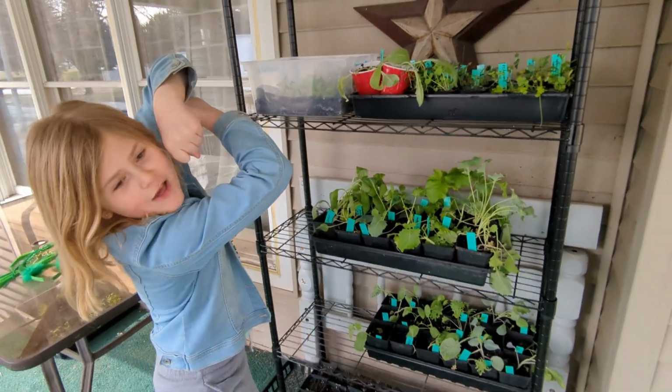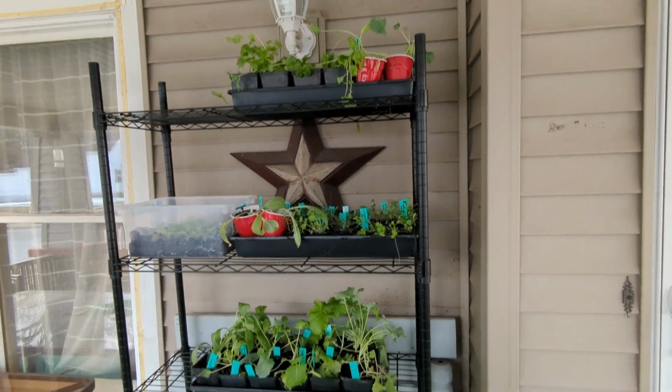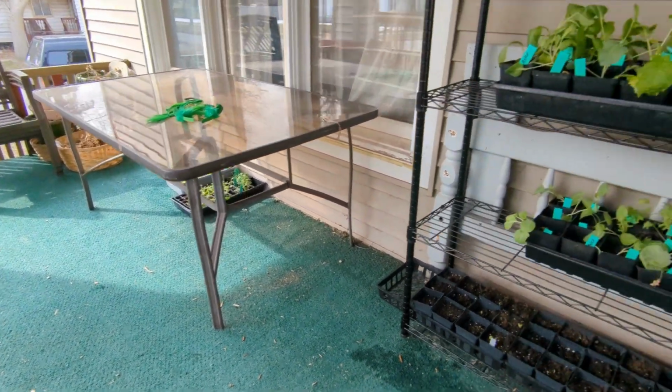And this is our wall of fame. The wall of fame. So, other than the artichokes, everything looks pretty good underneath there. The pansies and onions are just fine.